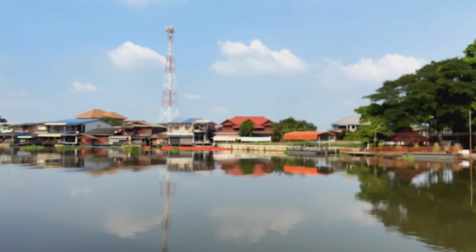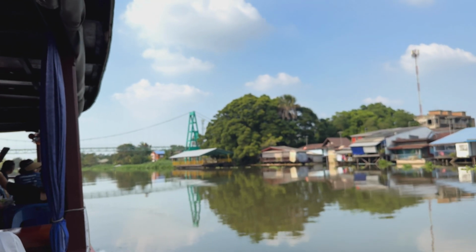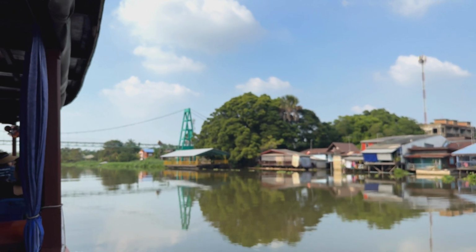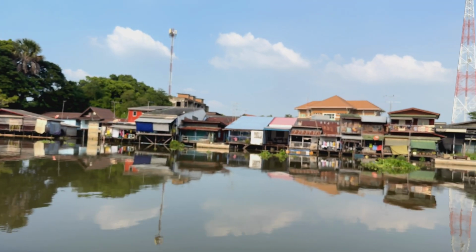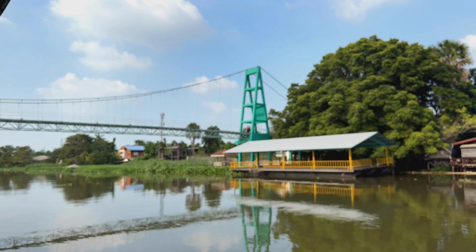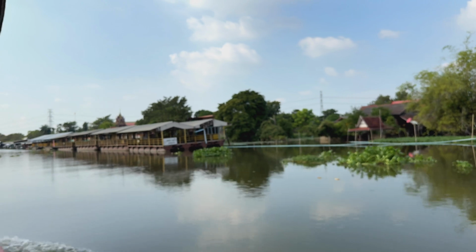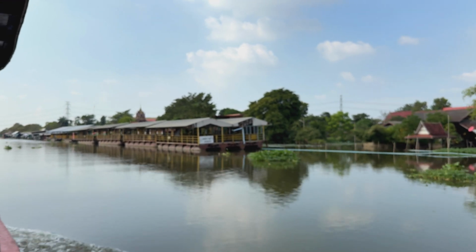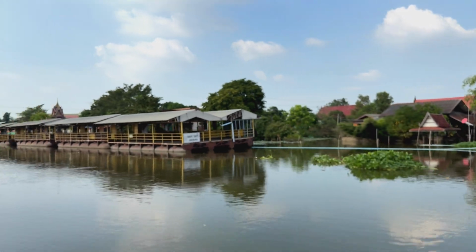And we're coming into the little town here in Bang Len. You can see the little motorcycle going across the bridge up there. Yeah, this is a cool little town here right on the river. Another motorcycle going across. Coming up onto the little floating market now. Yeah, nice little day trip here. Come over, spend a couple hours on the boat.